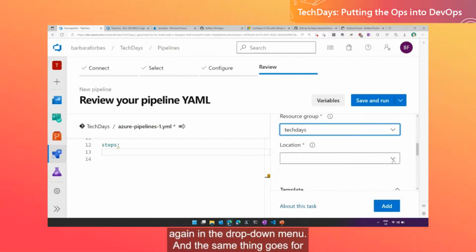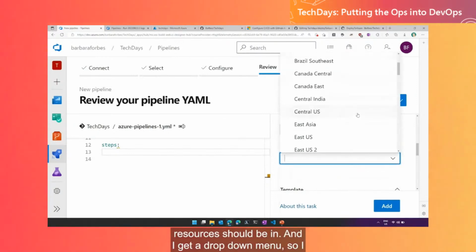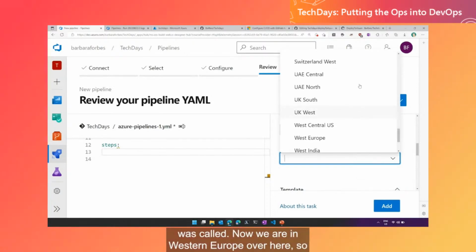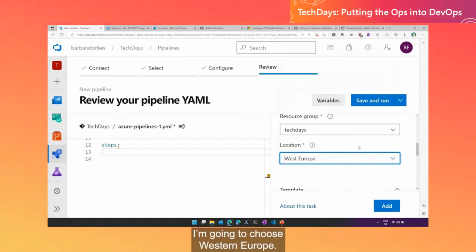And the same thing goes for location. You always need to set what region your resources should be in, and I get a drop-down menu. So I don't have to remember what the syntax was or what it was called. Now we are in Western Europe over here, so I'm going to choose Western Europe.